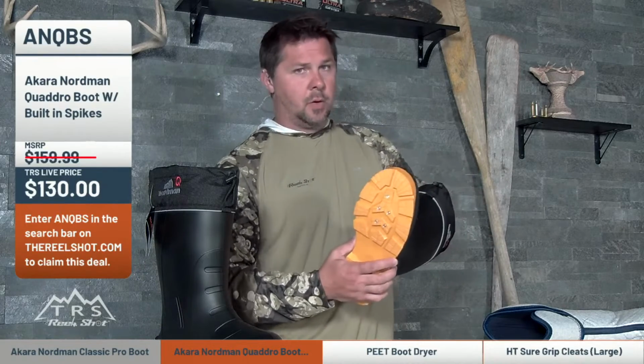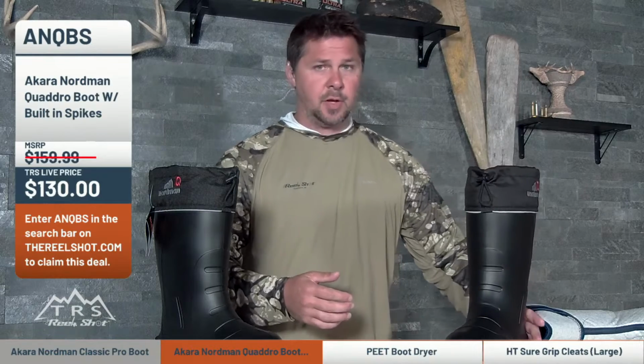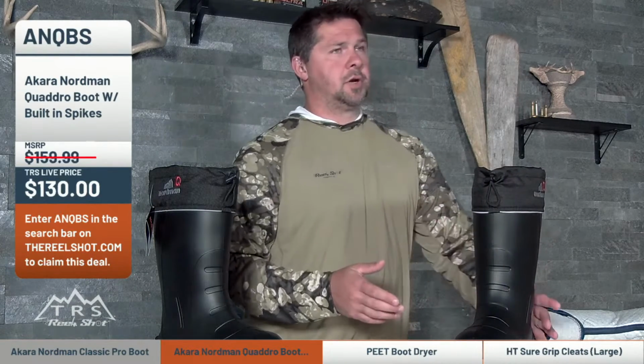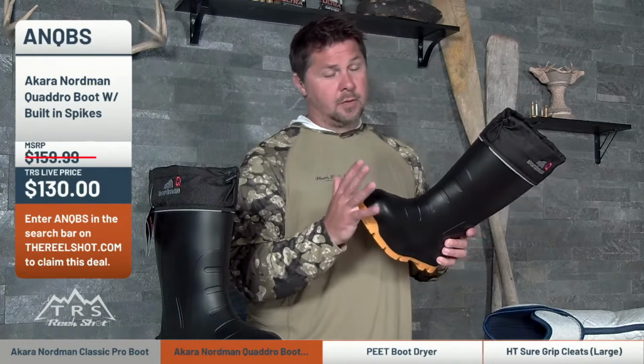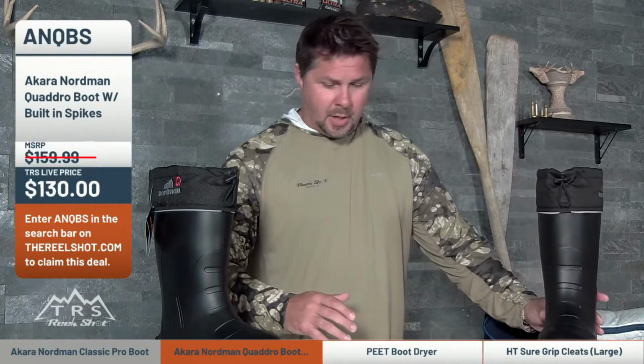So it's one of those ones where if you want a little bit of room, and because it's only in full sizes, if you are a size 11, maybe you want to try that size 12 just to see how it fits. And that will still give you a little bit of room if you absolutely need to beef up a sock inside this boot.